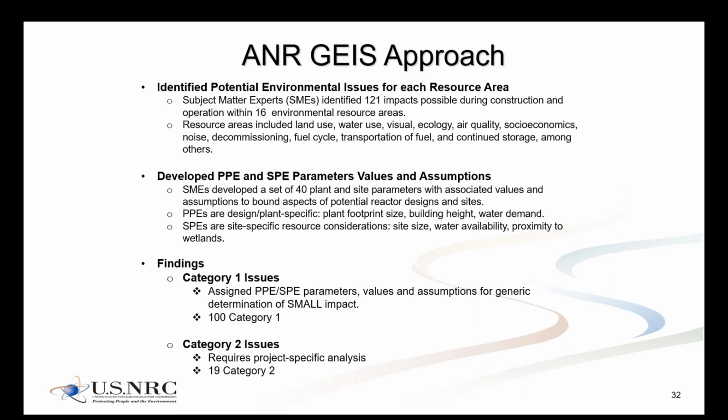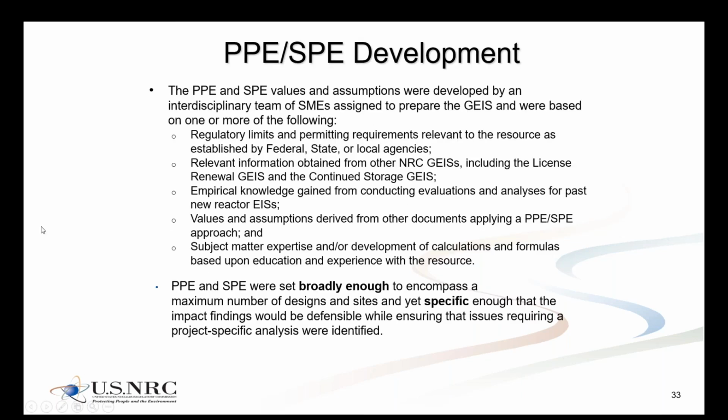So they're outliers. But I think the main thing we wanted to convey on this is just that out of those 121 issues that we identified as needing to be evaluated as part of an environmental impact statement, or that typically had been, we could generically disposition 100 of those using the PPE and SPE parameters. So on the next slide, I just want to talk about how the PPE and SPE parameters were developed.